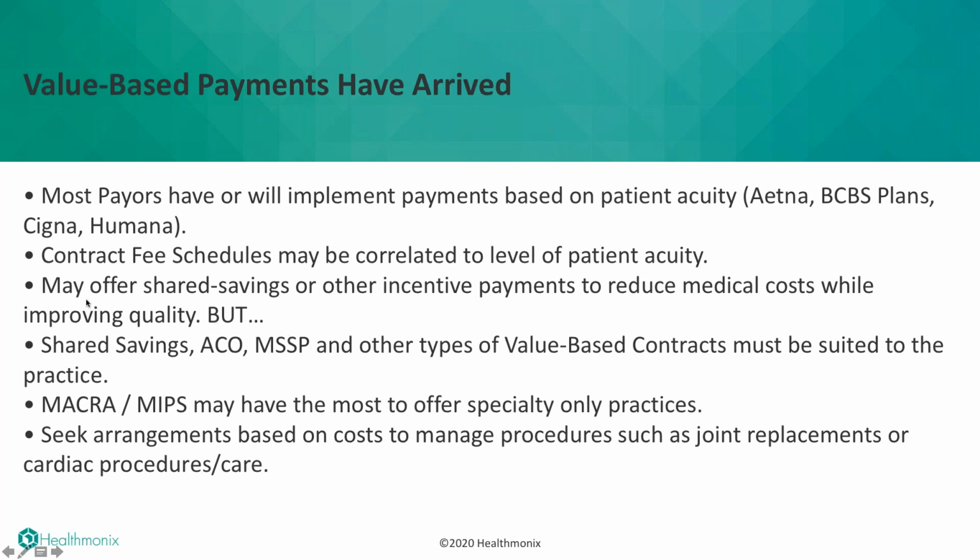Many of the big insurance companies are offering shared savings or other incentive payments to reduce medical costs while improving quality. And of course, we've got all the shared savings, ACOs, and MSSP plans out there, and that is growing at a significant rate. And finally, MACRA and MIPS may have the most to offer specialty practices, but the cost component is a growing component of that, and that'll be influenced by HCC and RAF scores as well.